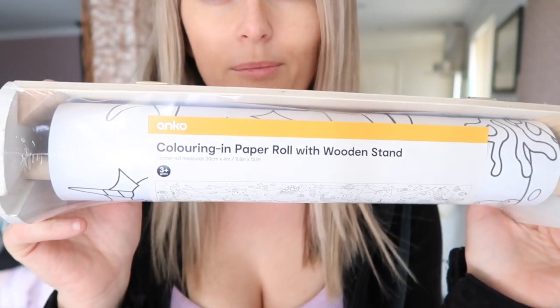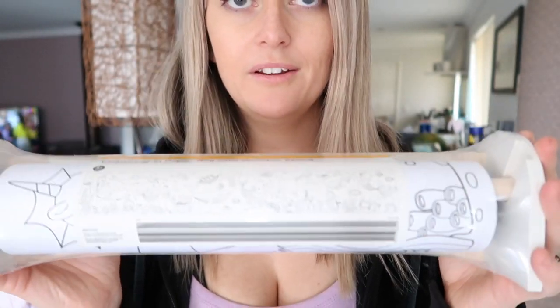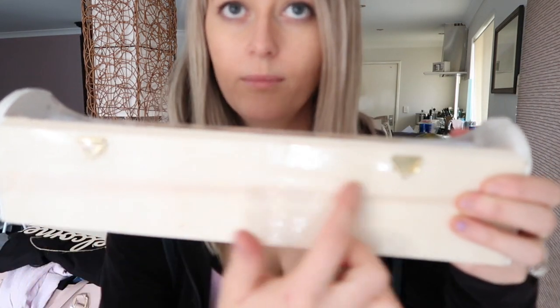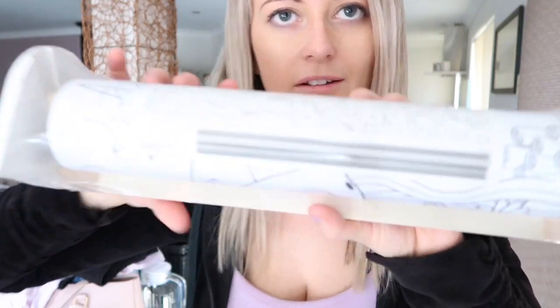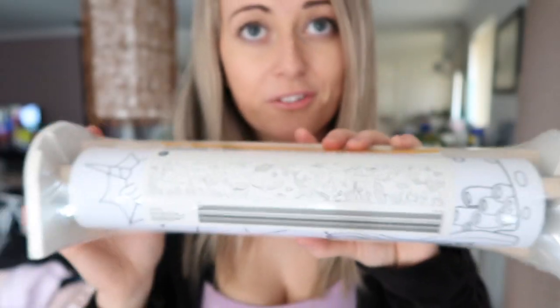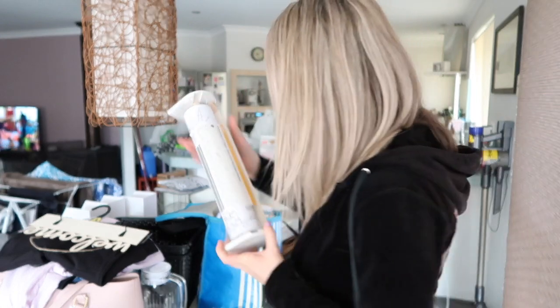This is so cute. So I found this. It is a colouring in paper roll with a wooden stand. You put that on the table, or you can strap it to the side of the table because it's got little tabs, and you just pull the roll out. They can colour on it. So you can see that's the pattern. And yeah, it's really cute. Such a clever idea. $6. So good.